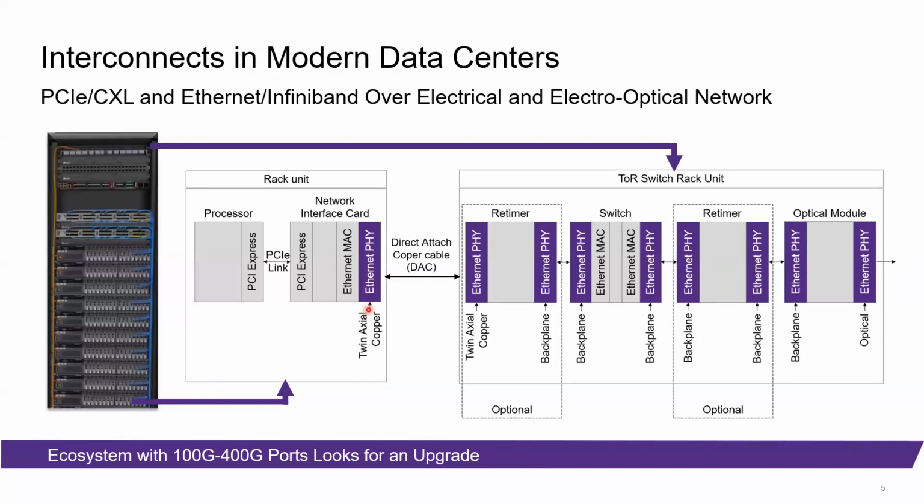It could be InfiniBand. I'm not picking and choosing between two protocols here. I'm focusing more on electrical. So now we are talking about a packet-based protocol, and there's another interconnect. Now it goes through a switch or the top of the rack switch, and a lot of times based on the reach, so based on the total loss from this NIC driver.